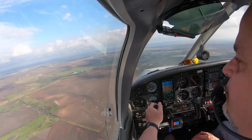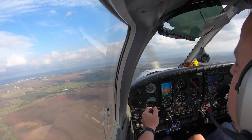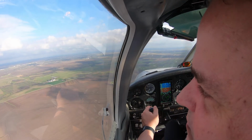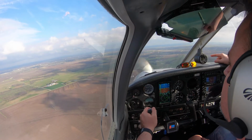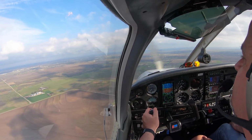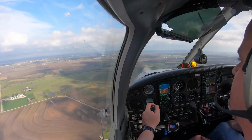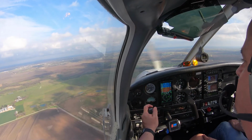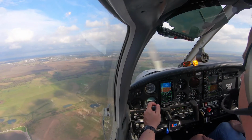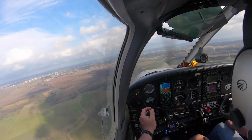All right, so we're pretty much almost at pattern altitude, so we don't have to be that steep. There you go. Kind of see the airport right at our, yeah. Okay. All right, go ahead and make another radio call. Say you're entering a right midfield downwind for 17. Taylor traffic, Warrior 8405 Mike, entering right downwind for 17, touch and go, Taylor traffic. Right midfield downwind. Watch your altitude.